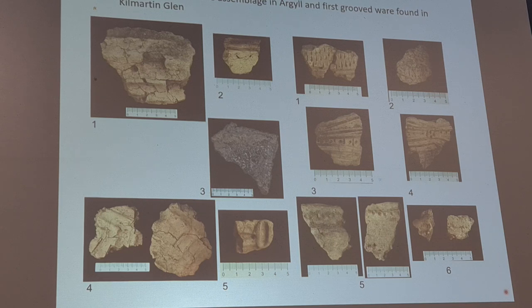It's the largest grooved ware assemblage ever found in Argyll, and it's the first grooved ware that's actually been found in Kilmartin Glen. Alison and I differ now on our interpretation, because she thinks that deposit of midden-rich soil is the result of feasting. It's got a little bit of flint and worked flint in it. It's got a few stone tools, not a lot.